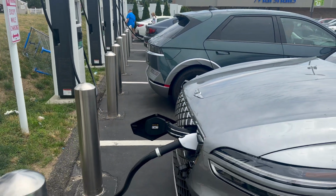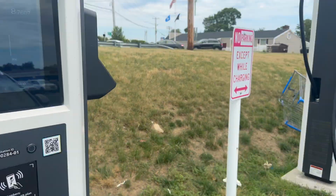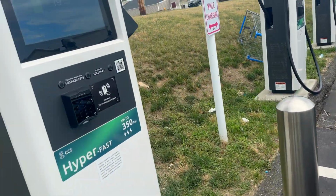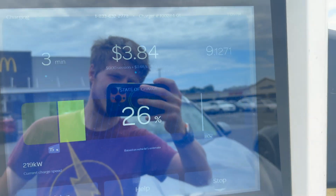Met some really nice people in that Ioniq 5. They're actually road tripping up to Boston from St. Petersburg, Florida. And we ramped right up to 219 kilowatt.